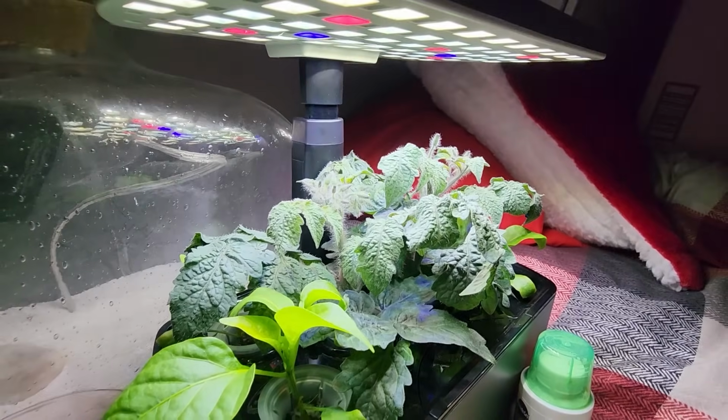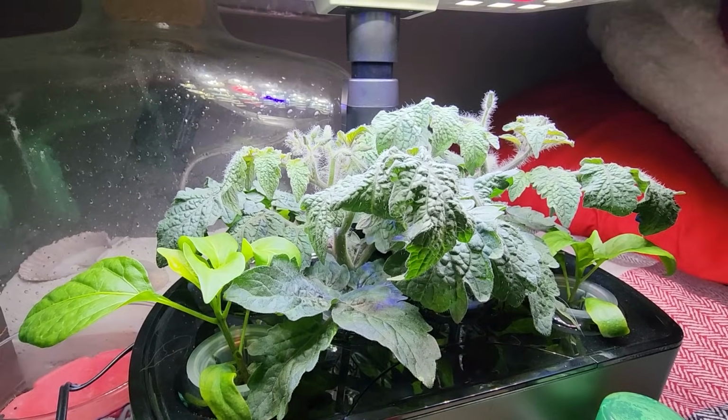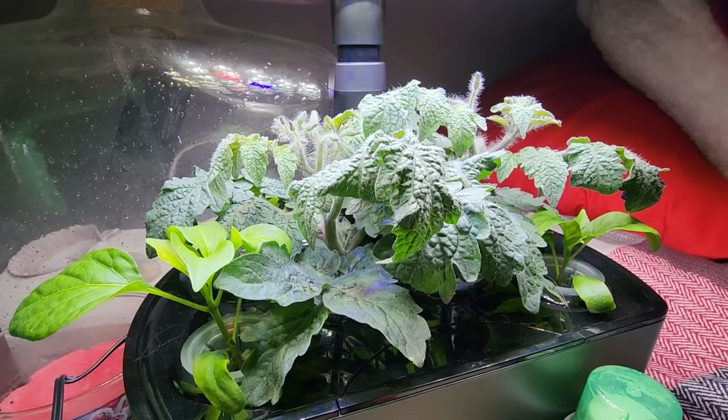But like I said, I'll keep going and see what happens. If I were to pick one out, this is the one I'd want to grow. Best deal, best light, not a lot of space. I wish it were bigger.